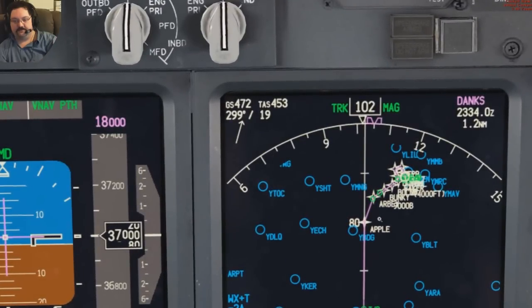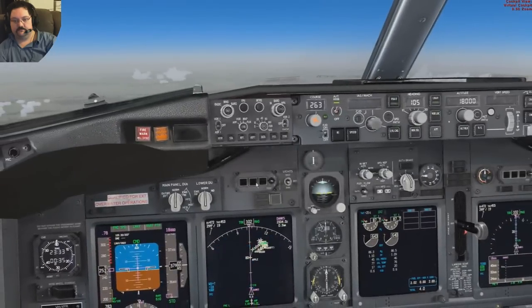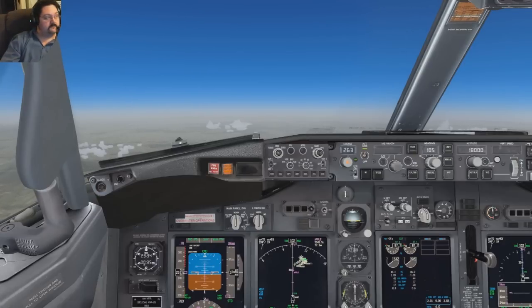Qantas 696, start current available. 696 ready, copy. Qantas 696, Rivet 5 Alpha arrival runway 27, when ready, descend 180. Rivet 5 Alpha, runway 27, when ready, 180. Donald, DOD.